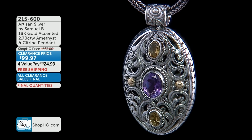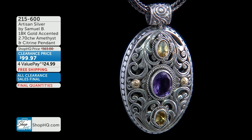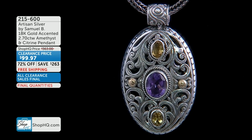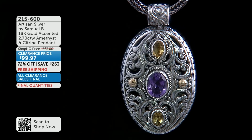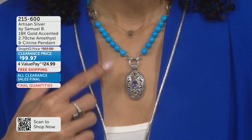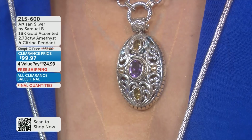Oh, I'm wearing this. I cannot believe it. This looks like the Royal Bali collection. Sam has best and then out of this world. This pendant is a 2 carat 70 amethyst and citrine pendant. Look at the size, the stature, the scroll work, all hand done. 11 grams of precious sterling silver.